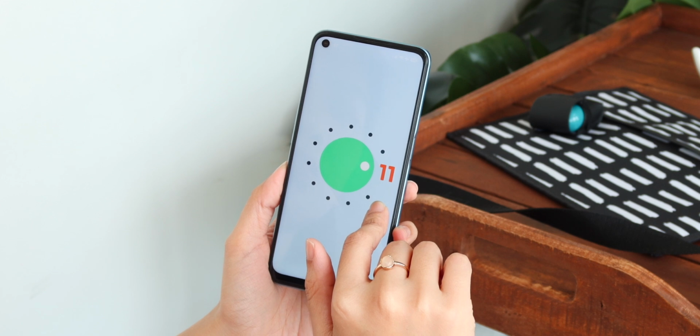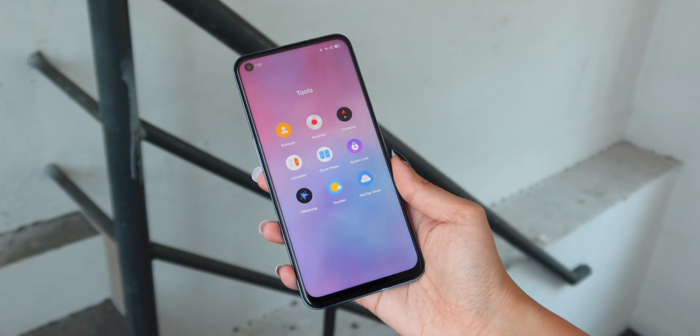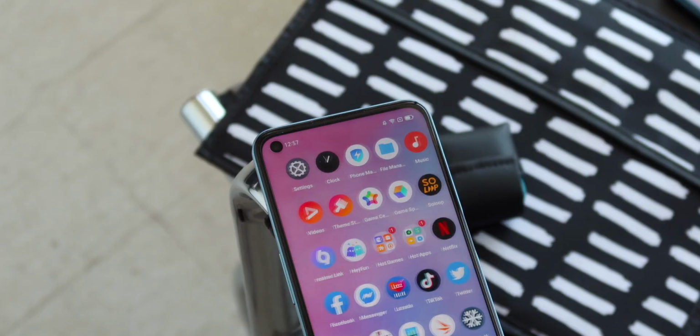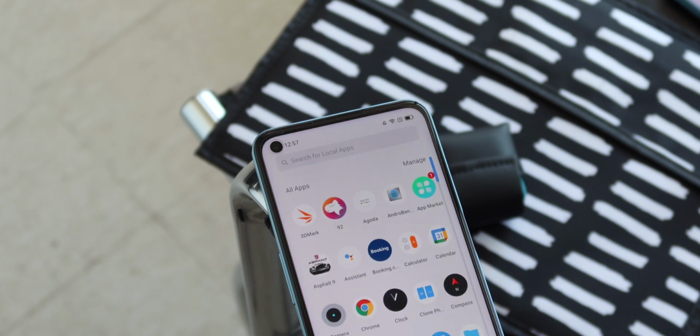Software-wise, the Realme 8 5G runs Android 11 skinned with Realme UI 2.0. If you're a previous Realme or Oppo user, this interface should be familiar and is easy to go around with. It comes with a few bloatware and pre-installed apps such as Facebook, Netflix, Lazada, WPS, and Twitter that you can uninstall if you don't plan on using.